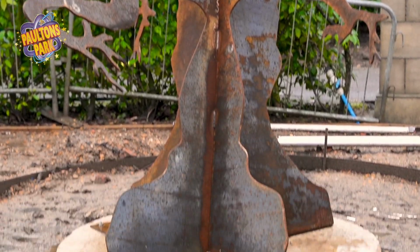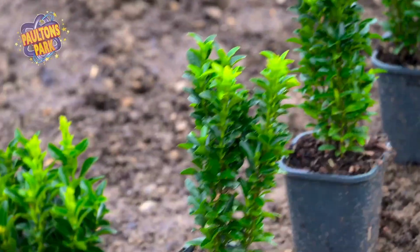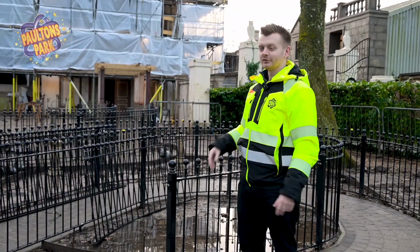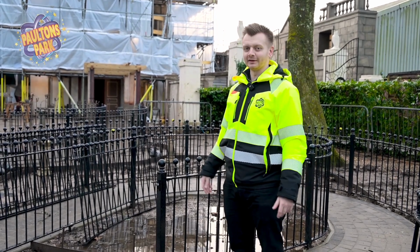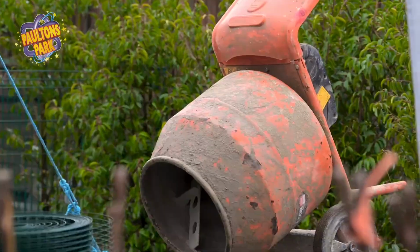But that's not the end. We've still got lots to do out here. Lots of planting to go in, some more themed items. We've got a well going over there, which is going to be moving, spooky mirrors, stuff going on out here, and when the music's playing, yeah, it's going to be a really cool queue line.